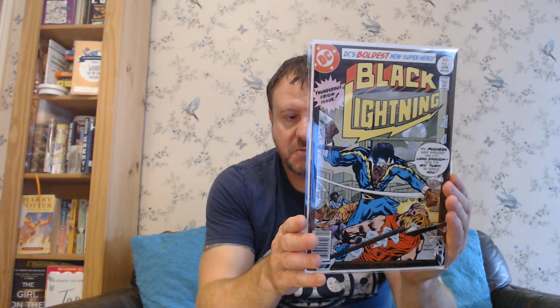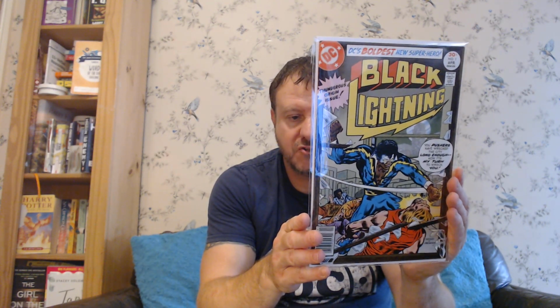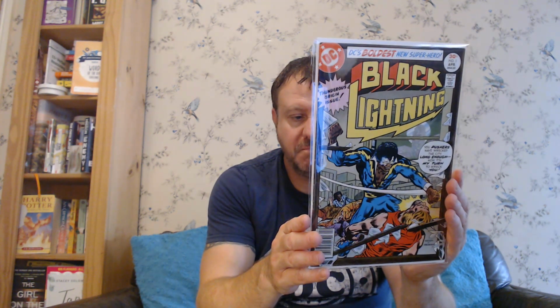First appearance and origin of Black Lightning, of course, Jefferson Pierce. First appearance of the Whale, he was the main villain, Tobias Whale. First appearance of Peter Gamby, who was in the Black Lightning TV show. First appearance of Joey Toledo, also from the show. First appearance and death of Earl Clifford. Lovely book. First solo title featuring a black hero at DC.